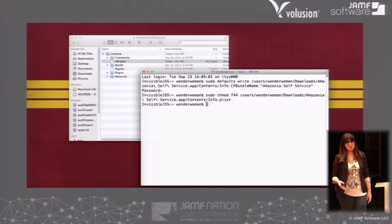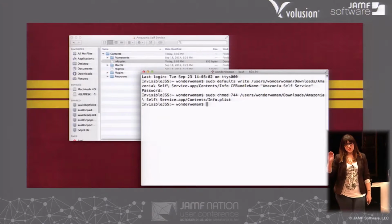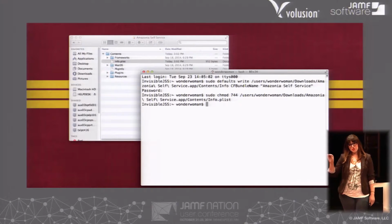Some of you that may have done this before may have found that you went in and manually edited the info.plist and typed in the new name and then the package wouldn't open. It kept saying that it was damaged, right? This is how you get around that. By just having the terminal go in, look for that bit of information, change it for you, then make sure the permissions are adjusted so that the app can actually talk to that plist file after you've edited it.